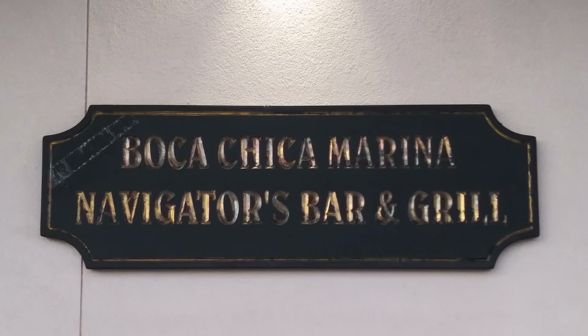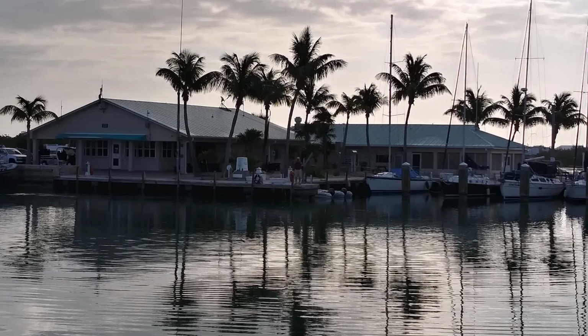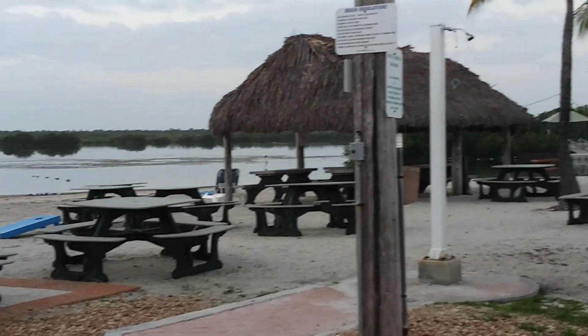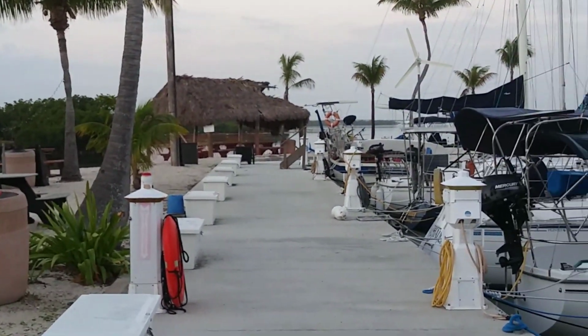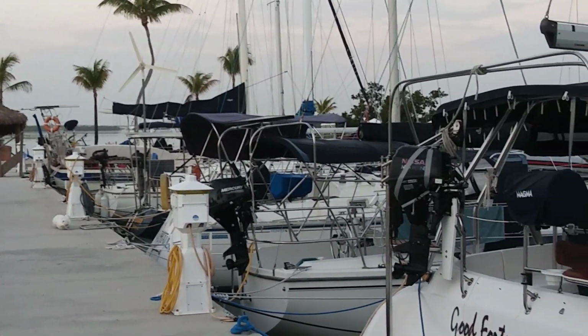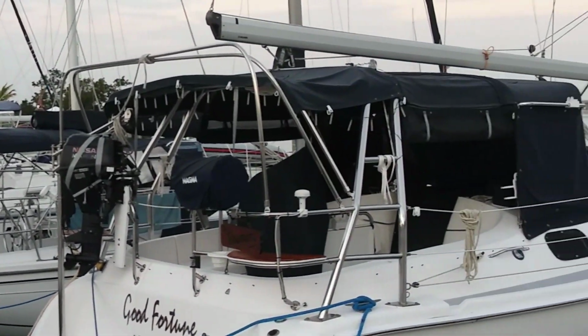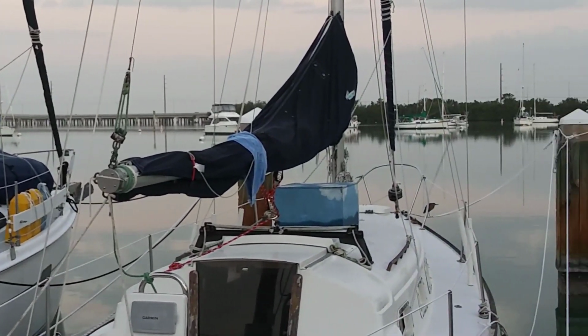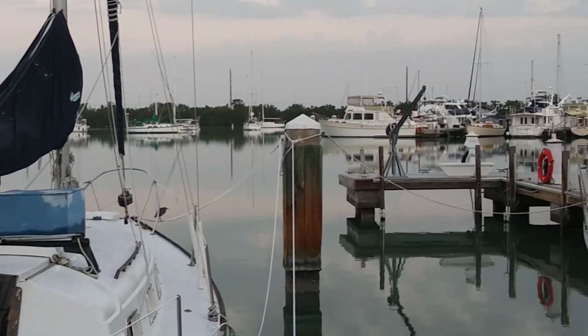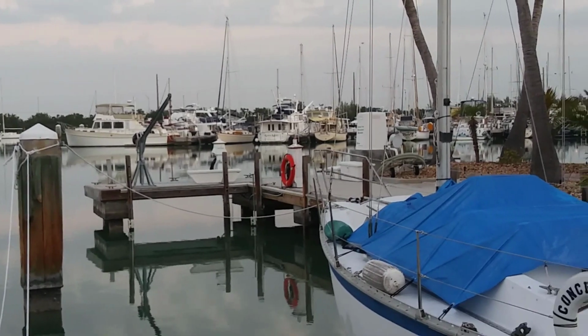There it is, Boca Chica Marina, and we are heading on out. But we wanted you to see what the marina looks like. They have a cute little beach over on the side, tables and everything. Which you discovered on the last day. That's a terrible time to find out. We had a great time there. It is just like a family there, and it was kind of like being back in the military for me. Lots of great folks there.